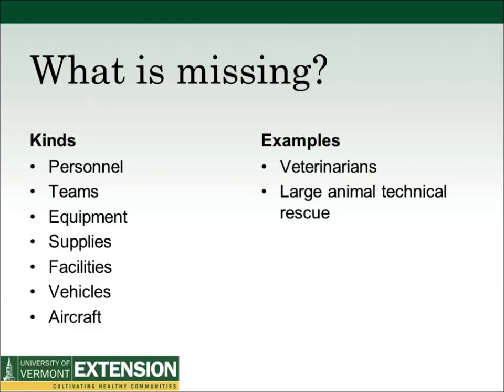Or identify exactly where you can access that resource. Maybe it's a supply, maybe there's a number of different distributors, and you can have those on a list so you can access the resource. If one is sold out, you've got alternate sources. It's also important to know the pathway for requesting resources outside of your own jurisdiction. We have a way of doing that in Vermont, and so it's important to exercise that and make sure that everyone is familiar with how that process works.